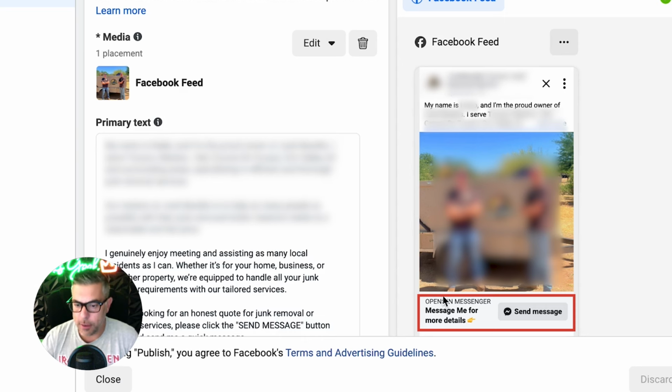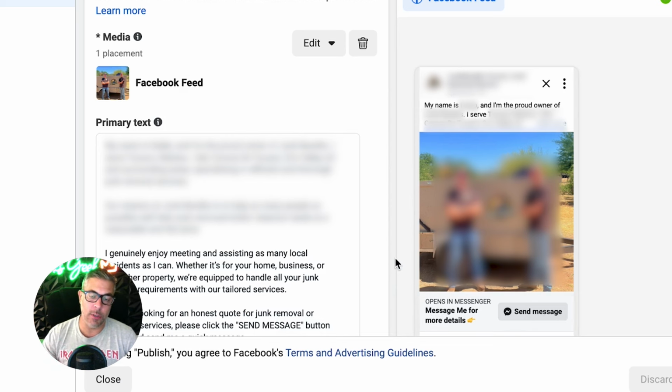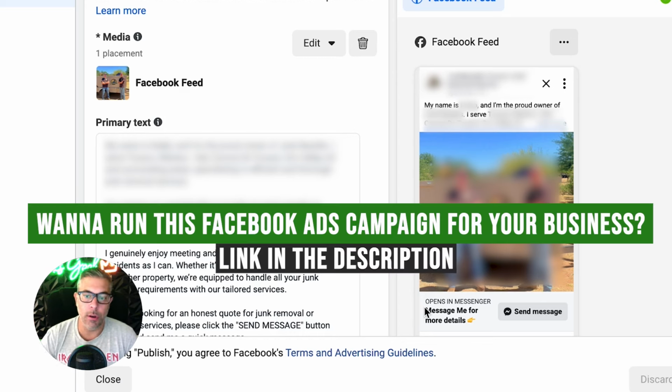Now, what's interesting here, we are running this headline, message me for more details, okay? And then it points to the send message button. I recommend this definitely works, but I also recommend putting pricing in this area as well. A lot of our clients have prices starting at $150, $250, whatever your lowest load is that you'll take in your truck. That's what I would put your pricing at, just as an entry point, so there's no price hesitancy when you're on the phone giving them a quote, and they're like, oh, that's way too much, I don't want to do it. Putting your pricing in the headline will mitigate those types of phone calls, so people already expect it's going to be at least $150 or $200 or whatever your minimum load is that you pick up. So keep that in mind when you are running your ads as well.